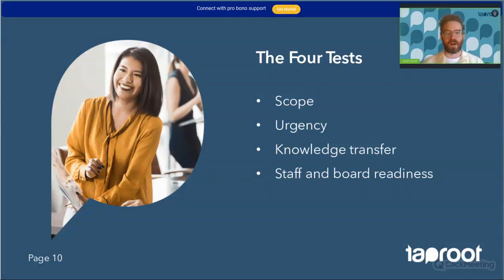The first test we recommend when you're vetting your needs is the scoping test. And here you're really trying to determine how big your project actually is, and how well defined the actual end product is that you want out of this project. Making sure that you can very clearly and concretely state the end goal of the project in a succinct and detailed way is very, very important.